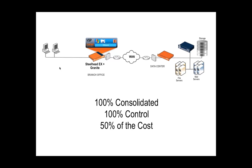So as far as the clients on the branch are concerned, they now still have local applications. In this case, they're running from the VMware partition of our appliance, and all of the data associated with both the applications and any user data associated with those applications are presented locally via the Granite storage at the branch. And that's the win-win. So the branch still gets 100% local performance, while as an organization you achieve 100% data consolidation.